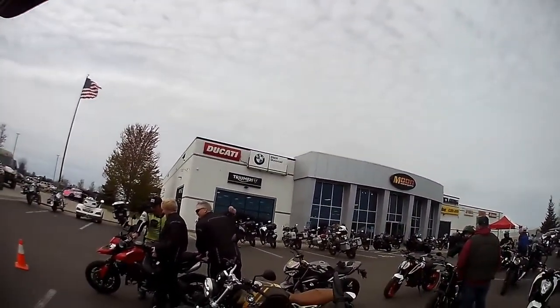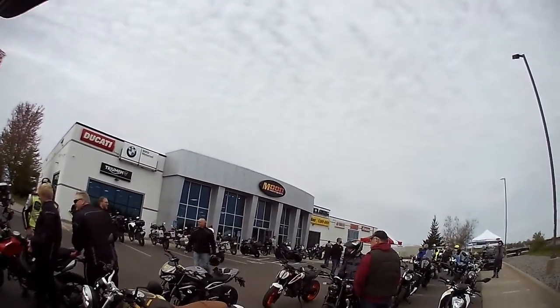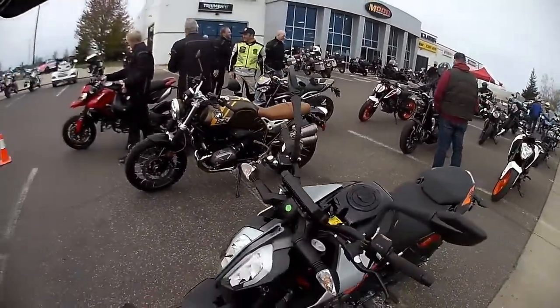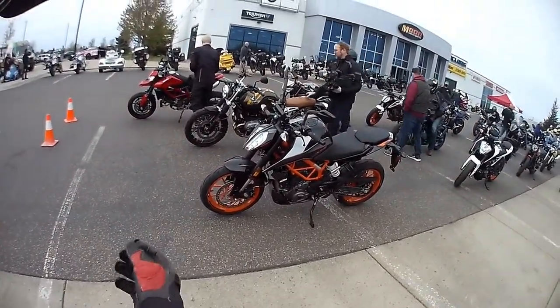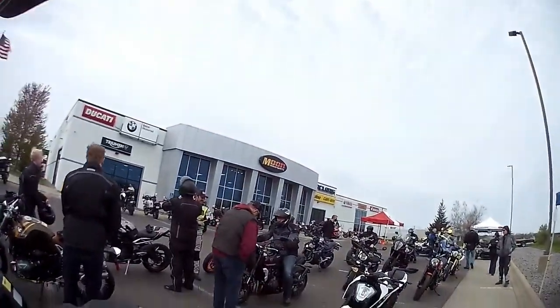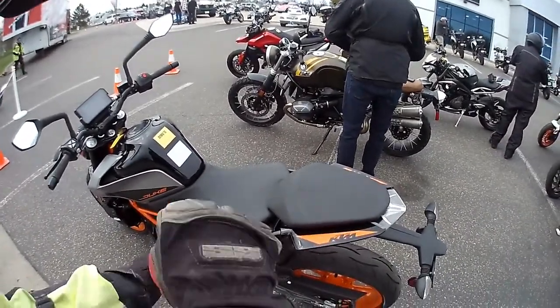in Monticello, Minnesota, doing a demo ride. Already ridden the KTM 890 Duke. Now I'm going to ride the 390 Duke. I was going to ride the 1290, but I've ridden that a few times and just don't have any interest. Let's ride something small, maybe fun.